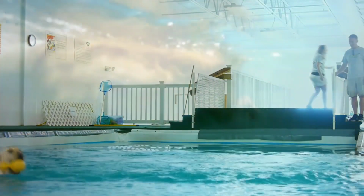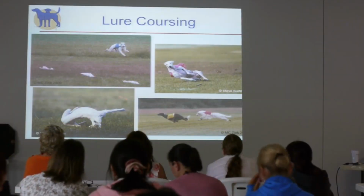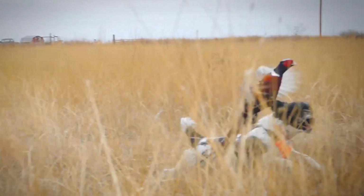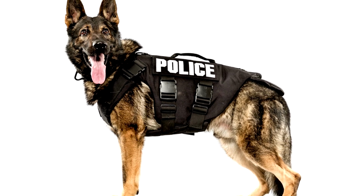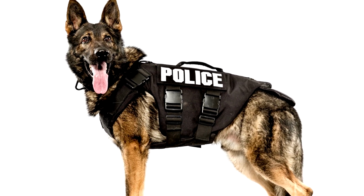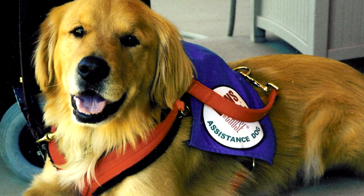And of course, with respect to the performance dogs, there are dogs that do agility, obedience, rally, conformation, lure coursing, hunting. Not only that, we don't want to forget the working dogs as well. There's hundreds of thousands of working dogs that are out there working for police departments, fire departments, working as assistance dogs, and these are the kinds of dogs that we're going to be talking about in this course.